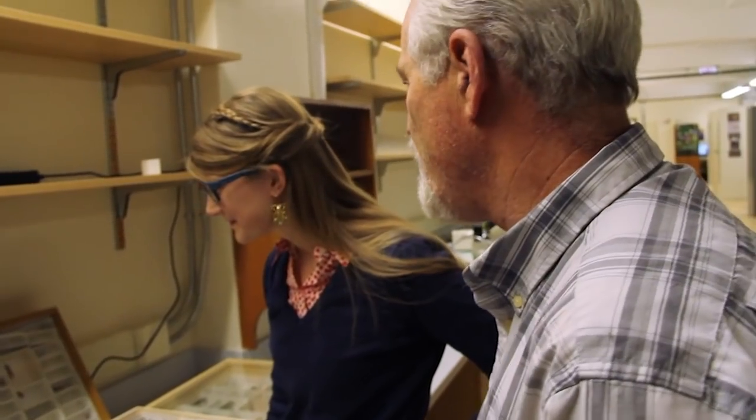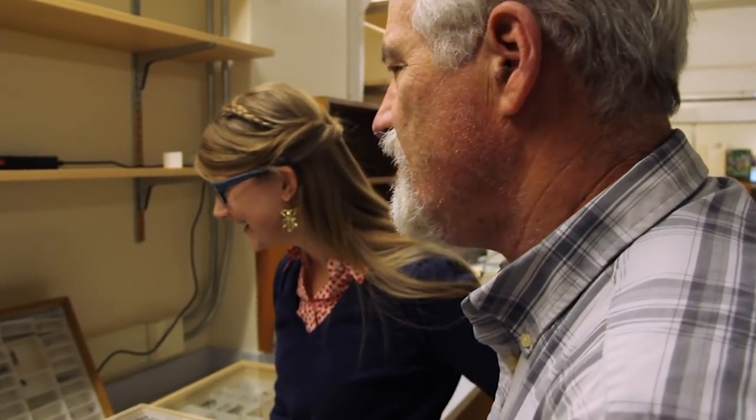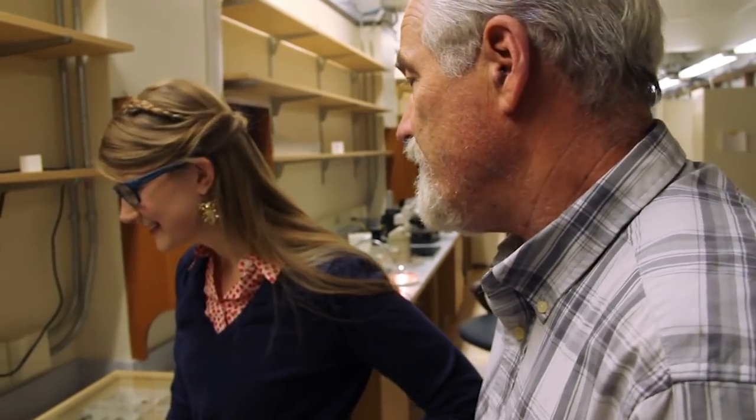I'm happy to see them all pinned. Yeah, they're all pinned up. They're all identified. We know what they all are. So it's fun. It's really fun to go out there. It's fun to be out in the field. There's nothing better than being out in the field and getting your hands dirty and playing in the carrion traps and digging in the soil. There's nothing better than that.